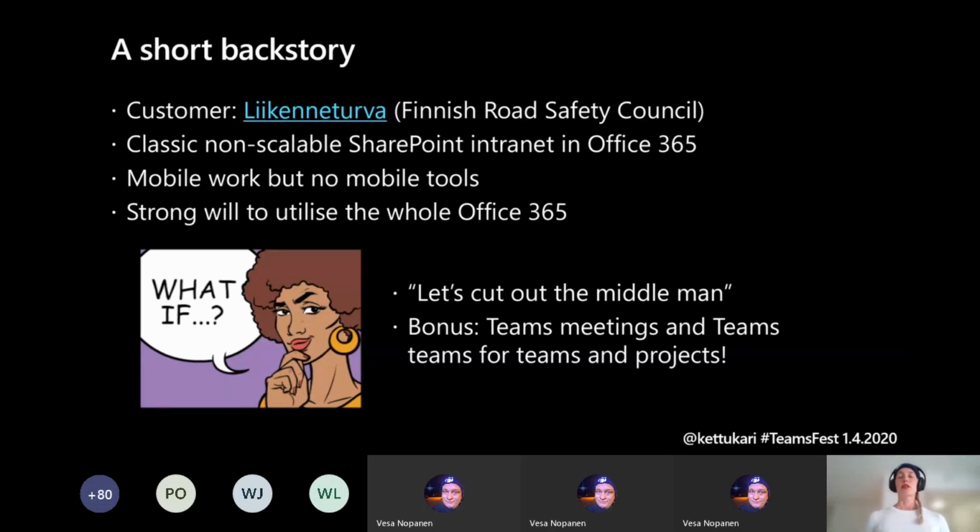And they thought about it for a while because Liikenneturva, they are a very traditional organization. They have pretty old people working there. They are used to using pens, papers, and so on. So they're pretty traditional. But they thought about it, and then they were like, okay, let's give it a try.